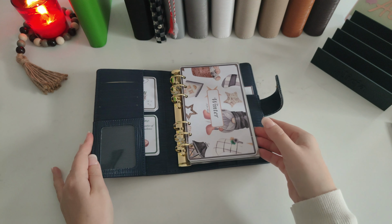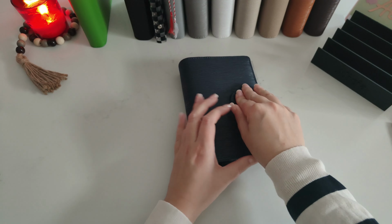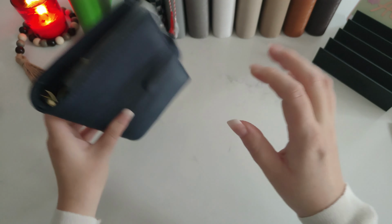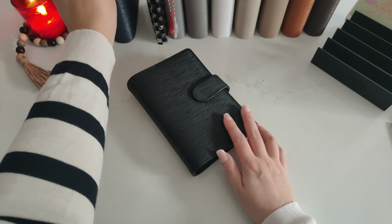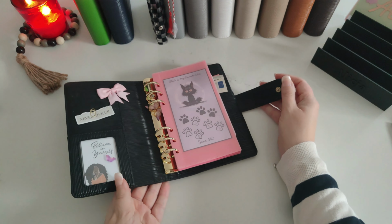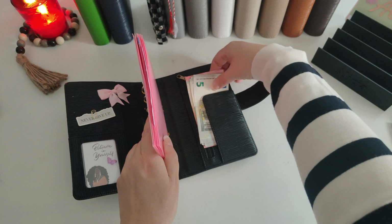And my debt binder, that's not my debt binder. See, I really want to do this binder. That's why I'm grabbing that one. This is my winter one. It's going to be started very soon. My debt binder is here.